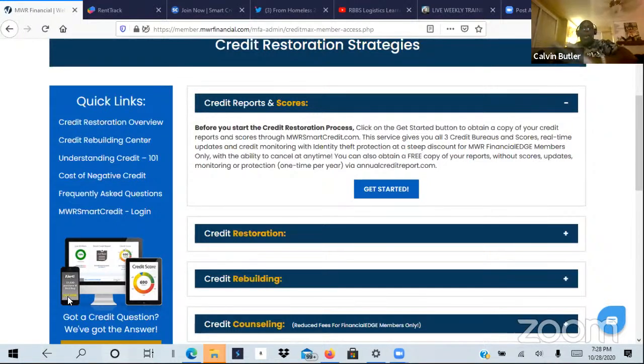But this is just extra stuff. If you need it, then you can get it at a steep discount. Like I said, just for identity theft by itself, I know there are companies out there that charge $39, $40, $50, $60 a month. And this has the identity theft, the credit monitoring, the update on the scores, the whole nine, and it takes us right to your phone. It's real convenient. Whenever there's a change in your credit, you get a text. Boom. It's a good deal, but you don't need it. But if you want it, they give you a good deal on it.